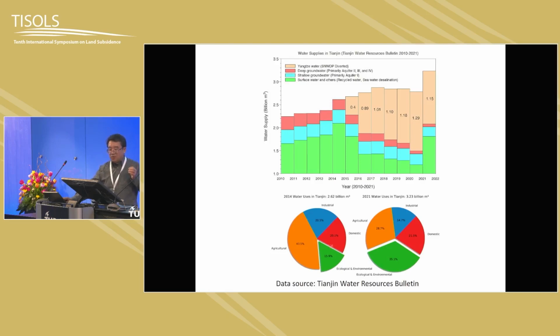So this is the water use compared before and after, 2014 and 2021. You can see a big change is this green one. The green one shows the use for ecological and environmental purposes. They use a portion of the south water to recharge the natural lakes, the rivers and wetlands. Some of the water recharges our aquifer.